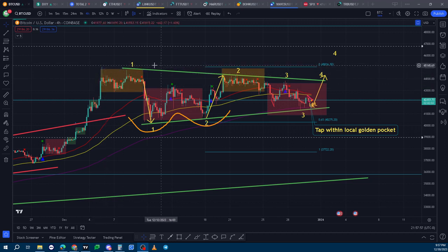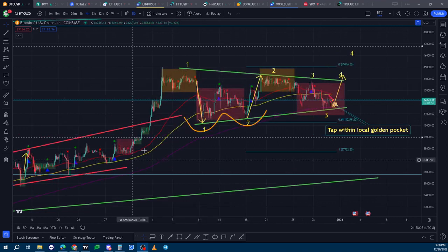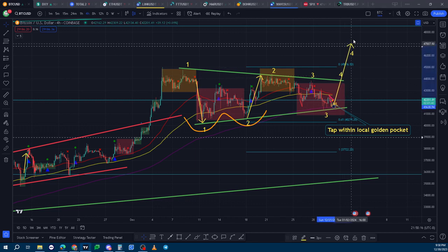Anyways, this one, Bitcoin, we have 3 touches on the top and 3 touches on the bottom. Some people say this is a symmetrical triangle, bull flag type of action going on here, however you want to see it. We're accumulating at the top. Ultimately, we're expecting a move up between 48K and 52K.